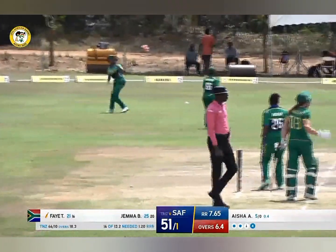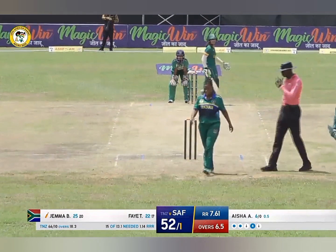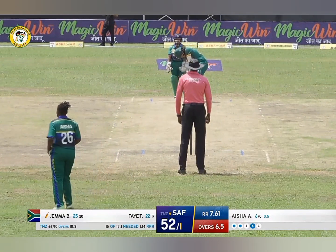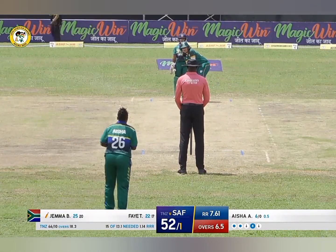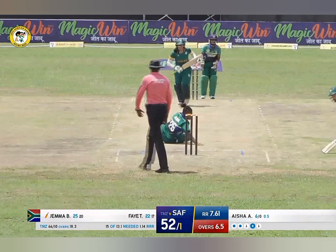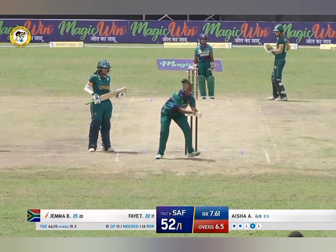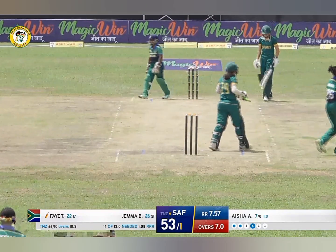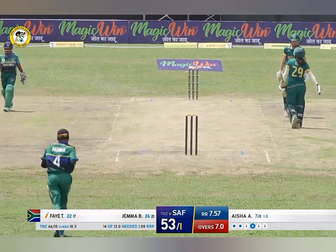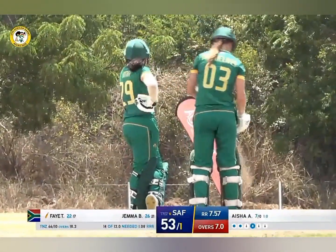Intelligent cricket from the South Africans. Once the field was opened up, they just go and pick up another single. That's how you get 5 runs off 2 balls very easily, by making sure that you can manipulate the field. Dug out for a quick single, straight efforts from the bowler to fill that one, but that's in vain. Well, I guess the writing is on the wall at the moment. South Africa being much more precise in how they've gone about things. 7 overs gone, and it'll be 53 for the loss of 1.